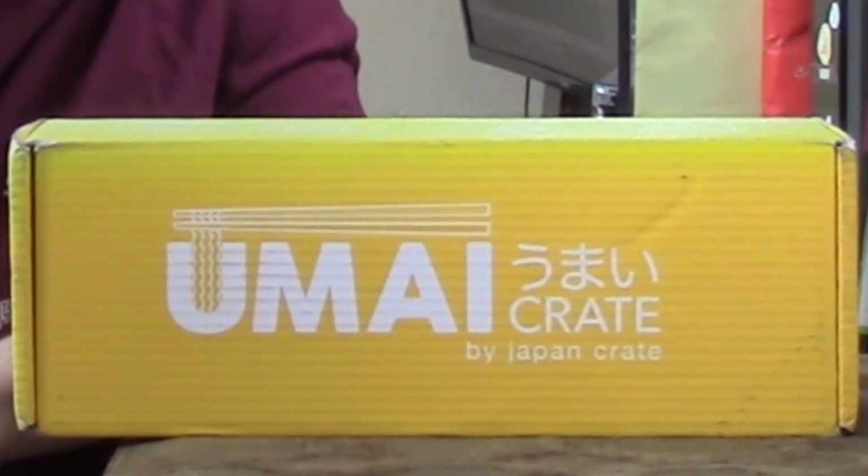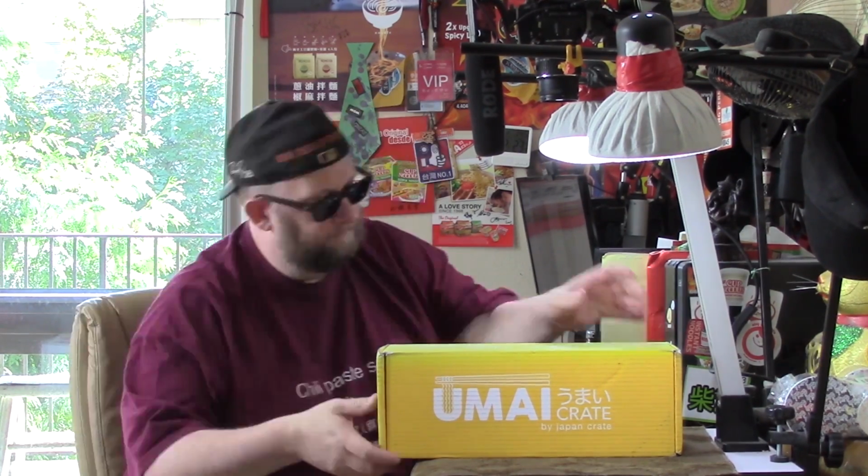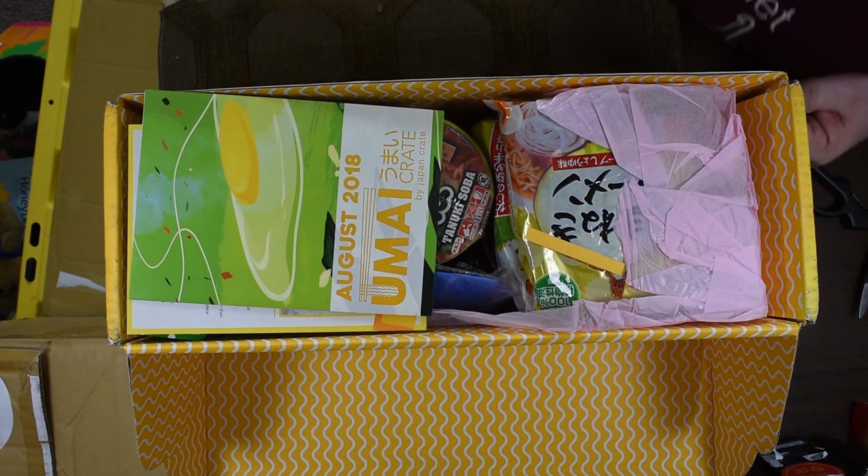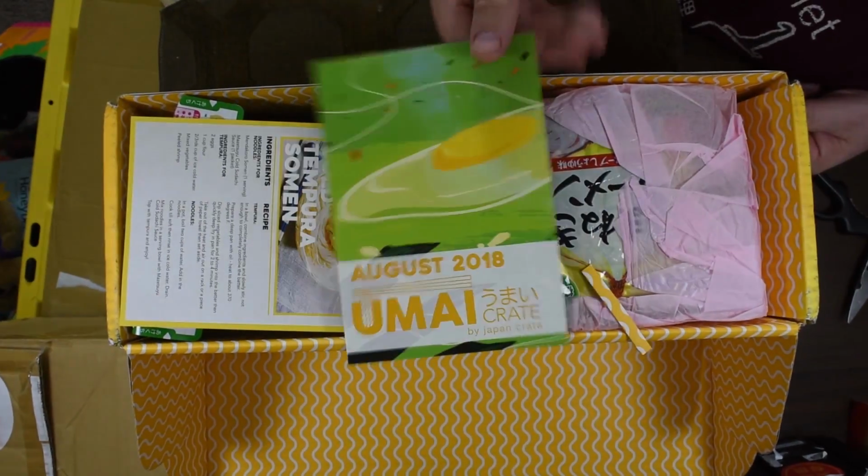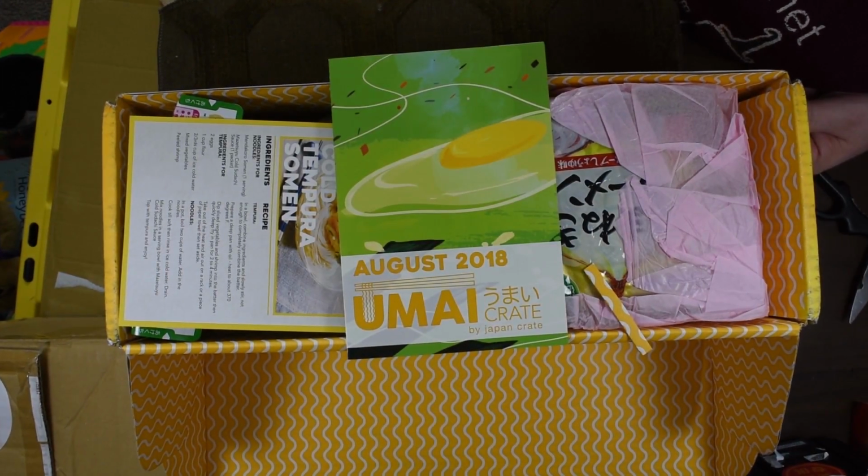Today we've got something from Umai Crate. Yep, it's another Umai Crate. This is the one for the month of August, I believe. I guess we'll find out once I crack it open. Alright, let's get to it. And here we are. Let's dig in. Let's see what we got here. Yep, indeed, it is the August 2018 Umai Crate.